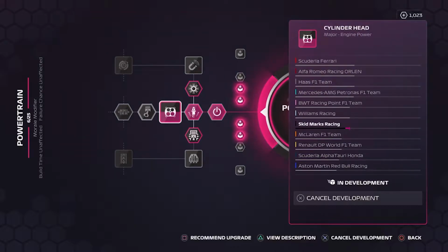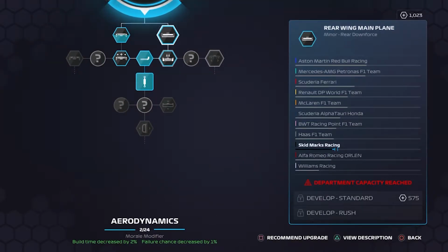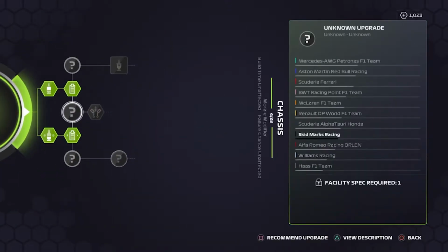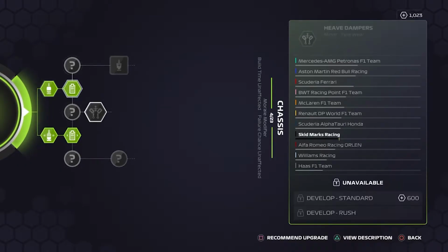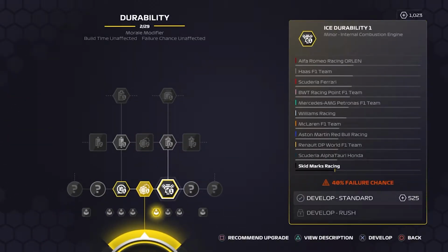So we can't do any of the engine parts as we're still developing, what is that, the cylinder head? So we've got that in development. Again, we can't do any aerodynamics as we are doing the front wing main flap, which is in development. We can't do any chassis either because we don't have the facility upgrade to do that yet, which is also really good. So it's going to have to be durability.